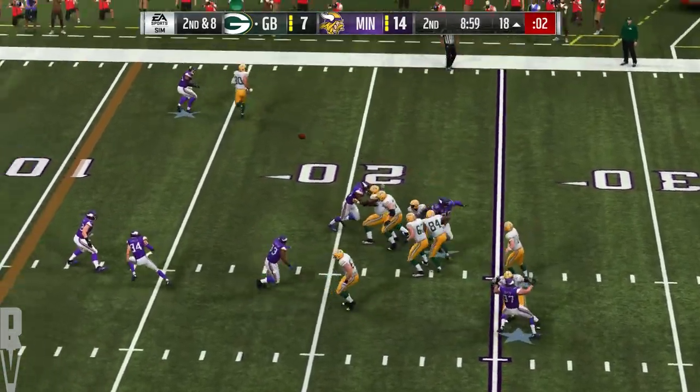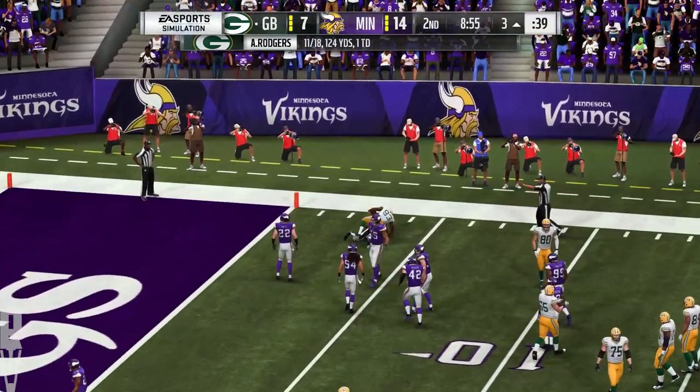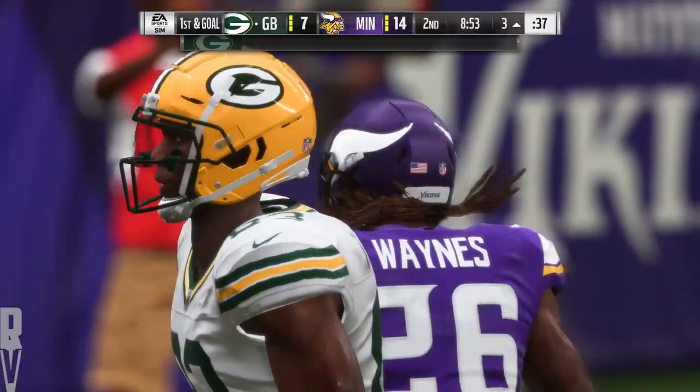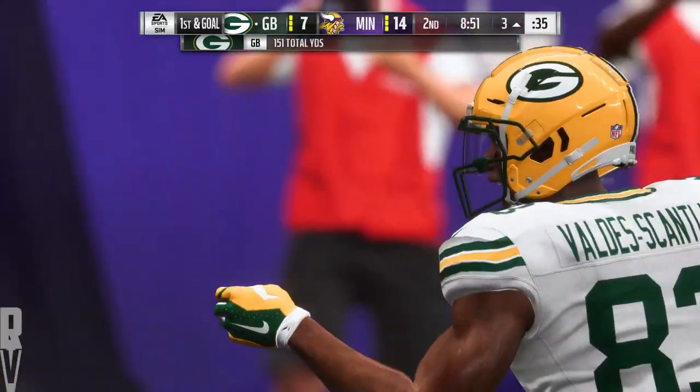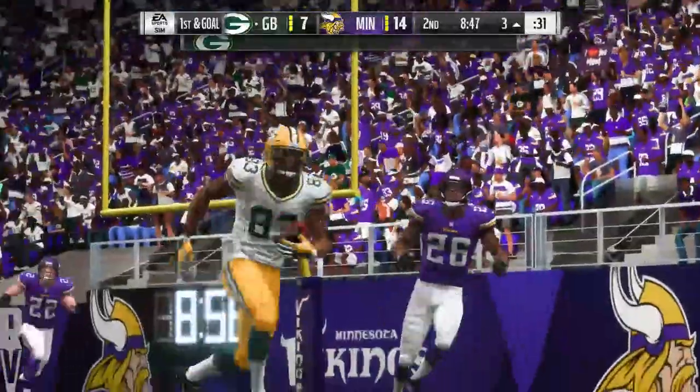Rodgers to throw on second down. His throw caught at about the 5. And stopped a few yards shy of the goal line at the 3. It's a really nice 15-yard pickup, and now it's first and goal.